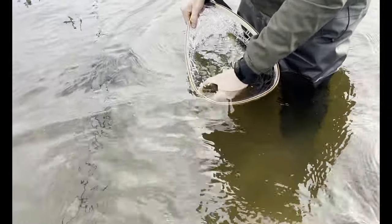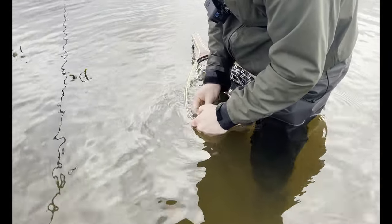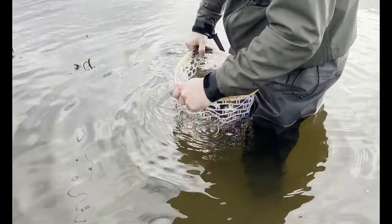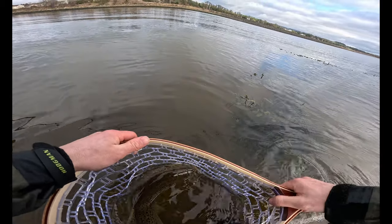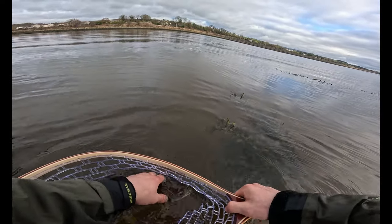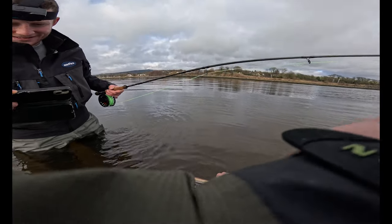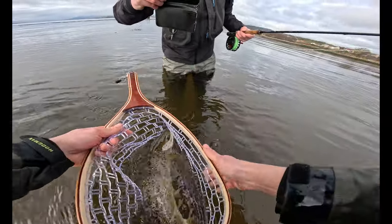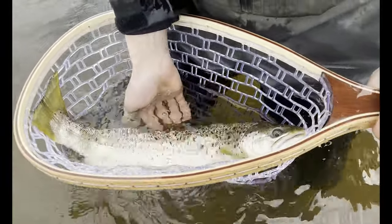Got the rod. There's a barbless hook, so it should come out easy, but it's just the line's wrapped around its head. Right, go on, that's it. It's got a big mark in its head, it looks like it's been in a net or something. You can see that. It's like a cracker.